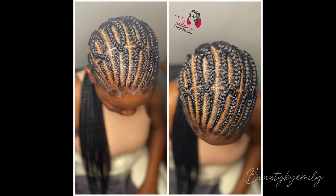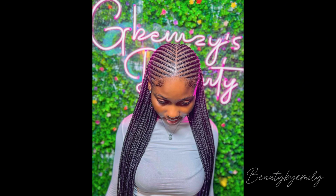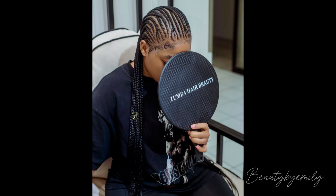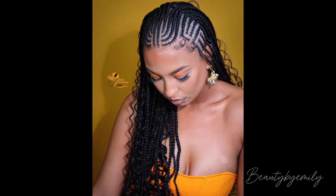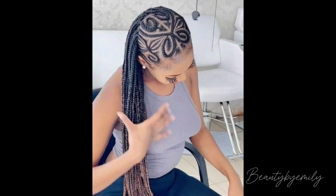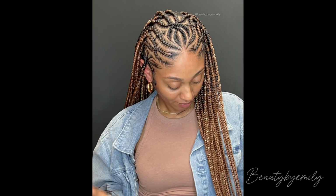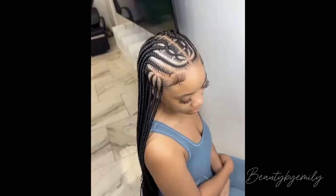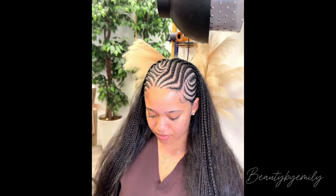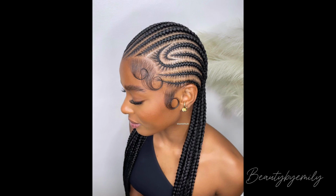Okay guys, so like I said, we share different kinds of stylish hairstyles for girls, for black women, and for anyone out there that really wants to slay their hair, to braid their hair. We have different kinds of braid inspiration for your viewing pleasure. We have Ghana braids, zigzag braids, updo, slick down, butterfly, fox locs, crochet, and different kinds of braid hairstyles that you will definitely find on this channel.